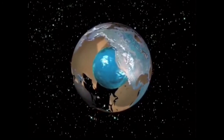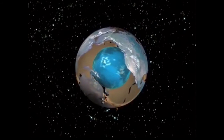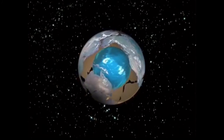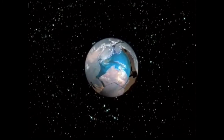The dinosaurs that were on board the ark were unable to grow to the massive sizes of the past simply because gravity increased. So this is a very interesting theory, and it fits well with Noah's flood.